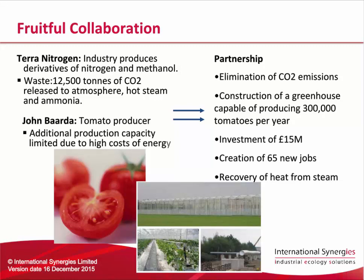This is a case study about Terra Nitrogen, who are a fertilizer manufacturer, and John Barder, who are a tomato grower. Terra Nitrogen, in the production of their fertilizer, liberated heat and carbon dioxide, which they had no useful outlet for. They also had some spare land. At a workshop similar to the one that we're going to be running, the two companies met, and John Barder said, well, look, we're looking for land because we want to build a new greenhouse facility on an industrial scale to grow tomatoes for supermarkets.